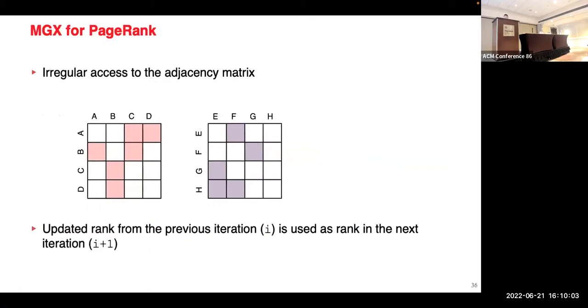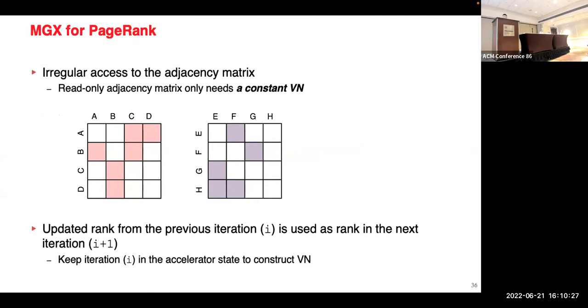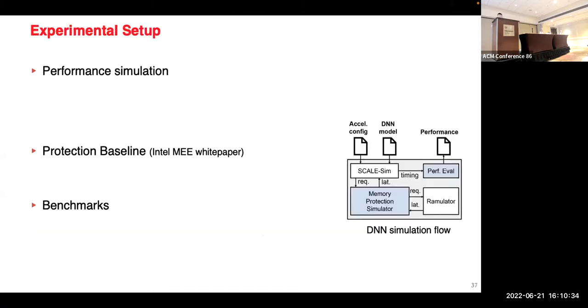So the problem is that we now have irregular access to the adjacency matrix. Can we handle this? Yes, it's simple, because the adjacency matrix is read-only during the entire PageRank, so we only need a constant VN for this adjacency matrix. And how about the ranks? We observe that the updated rank from the previous iteration will be used as the rank in the next iteration. So it's also very trivial, in the sense that we can just keep the iteration as part of the accelerator state to reconstruct the VN.